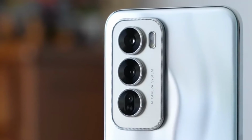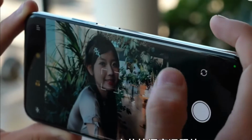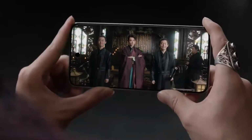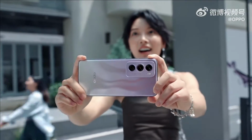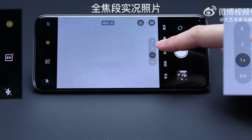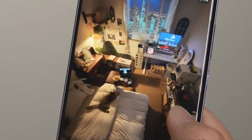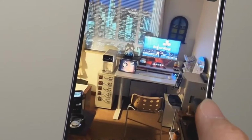Coming up with the camera segment on the backside, they have a triple camera setup. The Pro model has a 50-megapixel main camera with an IMX8 9DO image sensor, f1.8 aperture wide, in addition to a 50-megapixel 2x telephoto, f2.0 aperture module, and an 8-megapixel f2.2 aperture ultra-wide, and video supports up to 4K or 30 FPS.